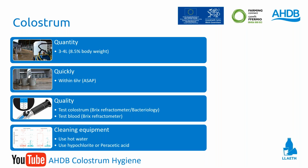Robert, what is the best way of storing colostrum? Yeah, that's a really good question. There are a couple of main ways people do it. Typically, you can keep colostrum chilled as long as it's chilled quite quickly to fridge temperatures. Then that can be quite an effective method and can be stored for several days like that if you need to. Probably more commonly, people will freeze colostrum, and there's lots of different systems.